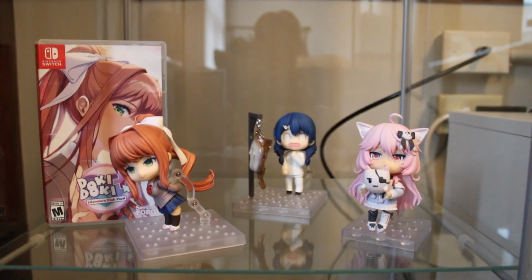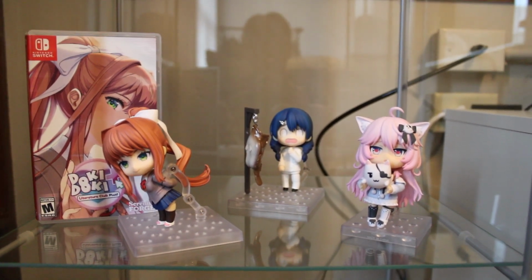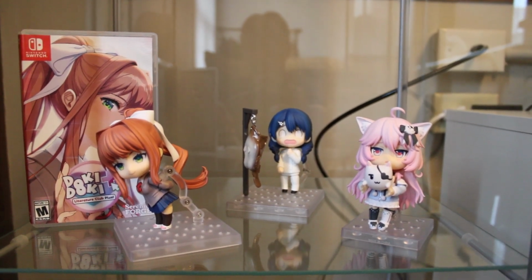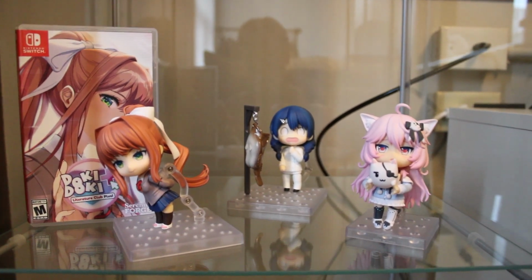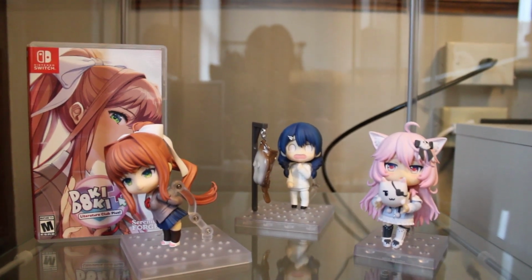Here we have shelf number 3 with just 3 miscellaneous Nendoroids. We got Monica, Megumin, and Nyanners. We'll start with the Monica. Monica is my favorite girl from Doki Doki Literature Club. It helps that she's a brunette with a ponytail. But a funny story about Monica.